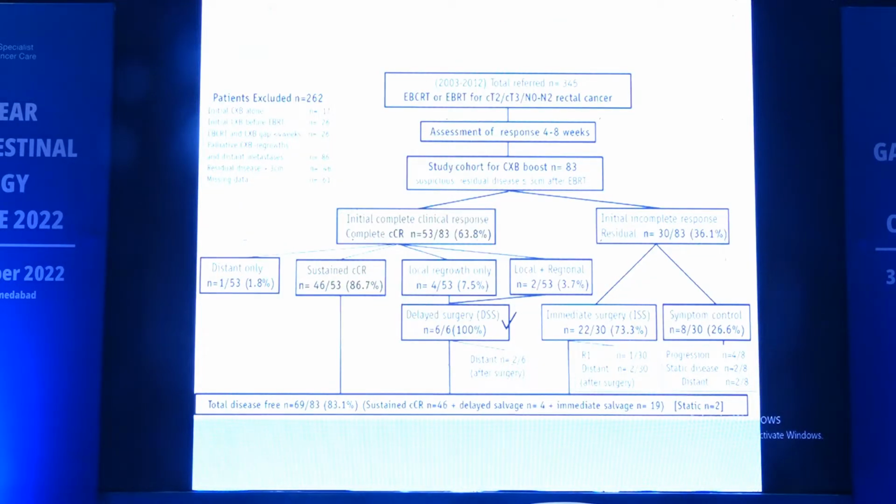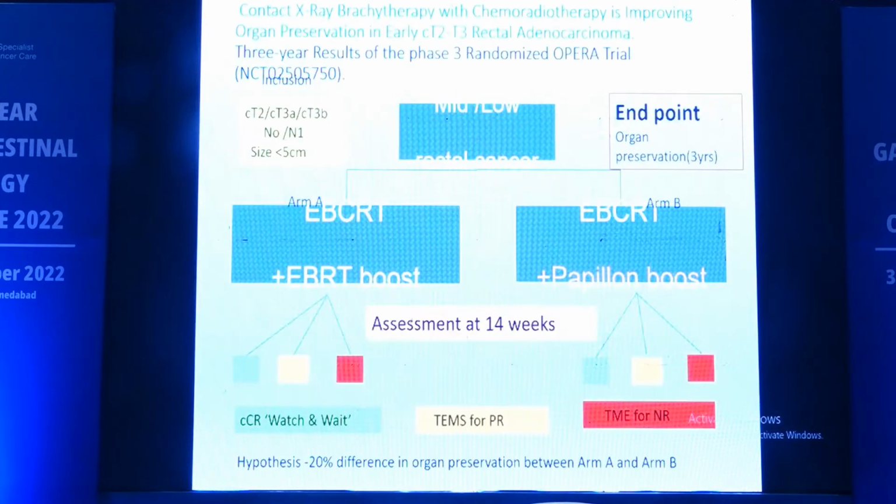Now look at the complete response rate with this: what they have reported is 63.8%, and sustained complete response in these patients is 86%. So again, it shows that yes, endorectal boost, either with HDR brachytherapy or with contact X-ray, does give rise to higher complete response rates. But this has to be proven in a randomized trial comparing the external boost versus the Papillon boost with contact X-ray.